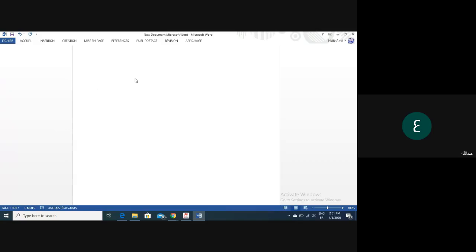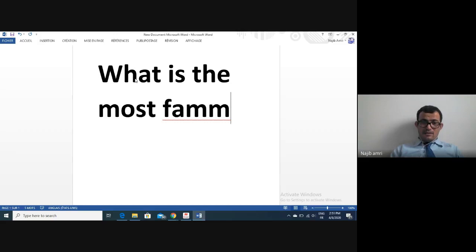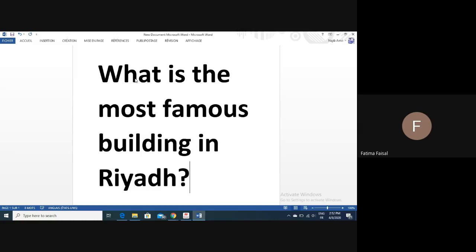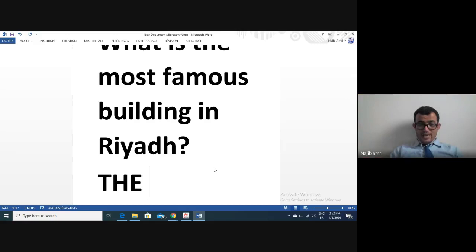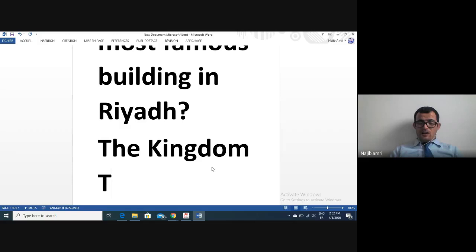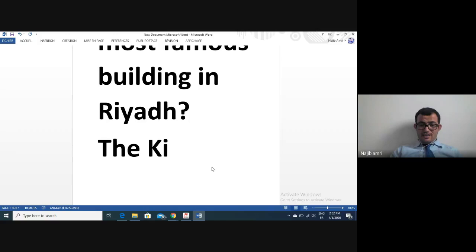Guys, look here. What is the most famous building in Riyadh? It's the Kingdom Tower. Yes. Can you spell tower for me? Okay. So the most famous building in Riyadh is the Kingdom Tower.